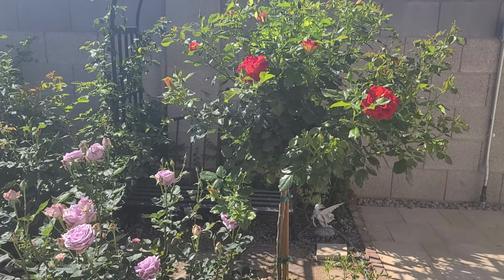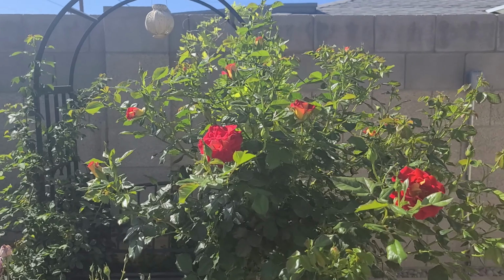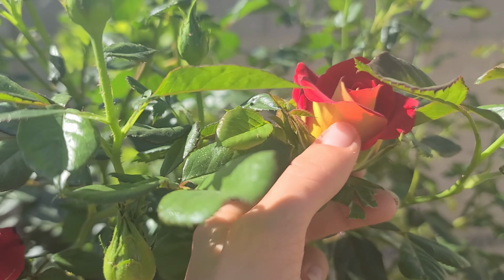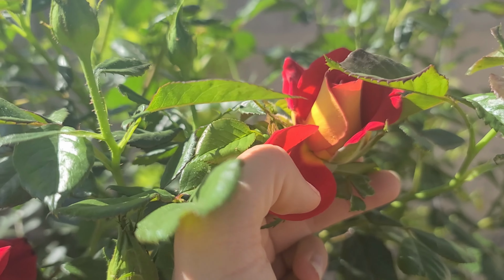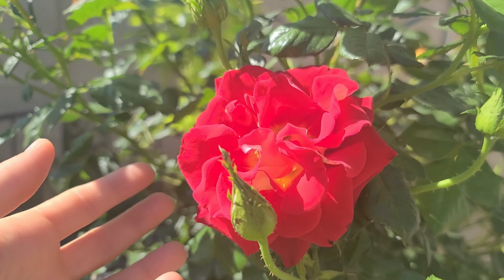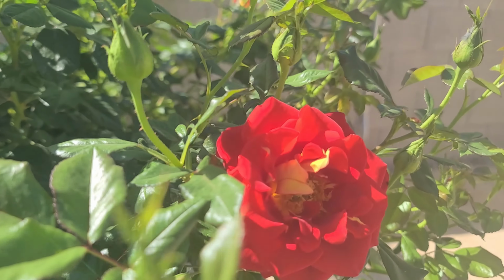Next to it is this Ketchup and Mustard, starting to bloom here. It's an interesting rose. Has the yellow and then the red. Here's an open one. Another one.